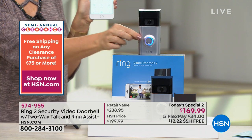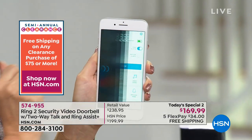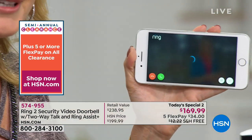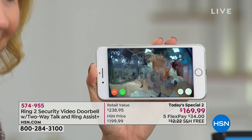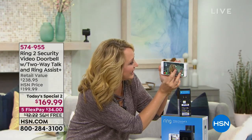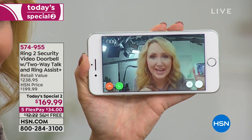Simple and easy installation, but now no matter where you are in the country or in the world, someone can ring your doorbell. You're going to get that notification that pops onto your cell phone just like a text message, and then you are going to be able to see that individual live in seconds. So there I am on my camera live. And then look at this, you're even able to pinch and zoom so that you can get closer. Look at the quality here. This is full 1080p high definition.